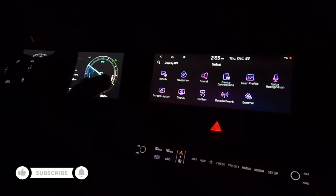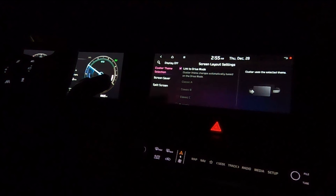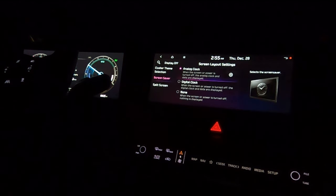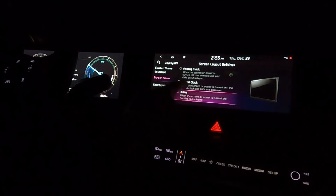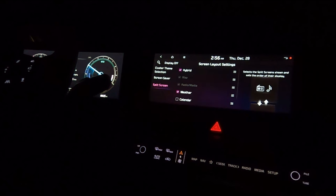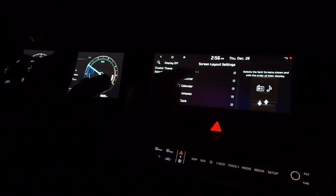Here you can change the screen layout, and we went over that, link to drive mode, classic A, B, C, so on and so forth. Screensaver. You can have the analog clock, digital clock, or none. Here you can split the screen. Have different selections there.